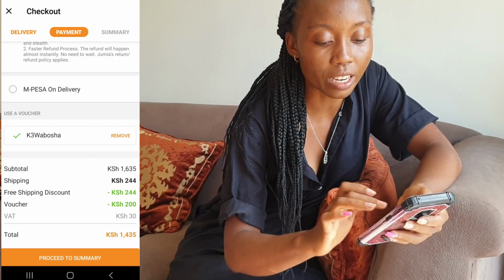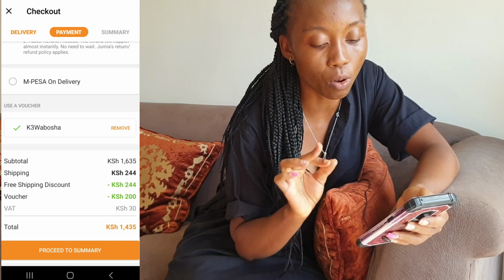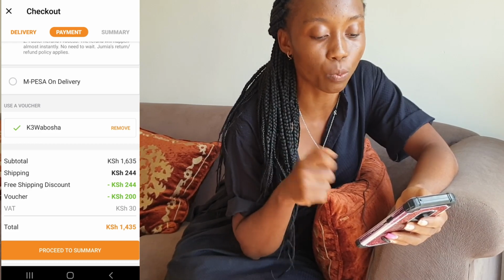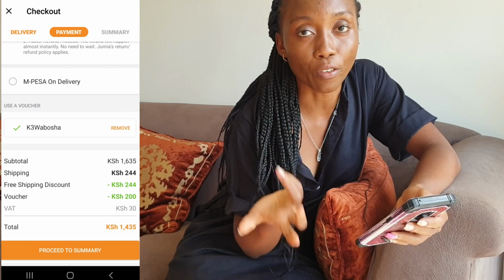So now I'll proceed, because this is only the serum. If I go to Naivas, the serum costs like 1400. So if I order from here and save, it's like I just bought the serum and then I got the corrector for free, maybe.